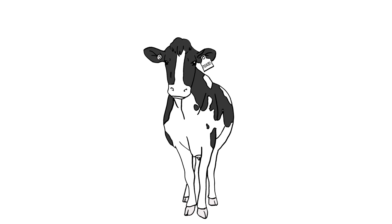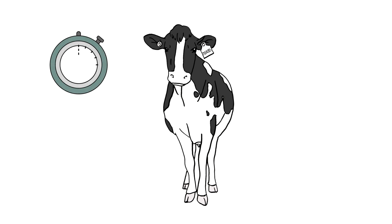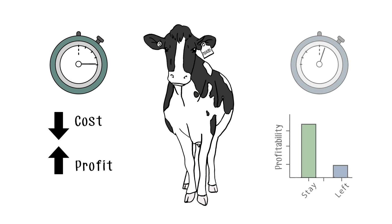When looking at individual lactations, the cows that ended up staying in the herd had a lower cost and a higher profit during that lactation compared to the cows that left the herd. Interestingly, when looking at their entire lifetime, cows that were retained in the herd were not necessarily more profitable than cows that left the herd.